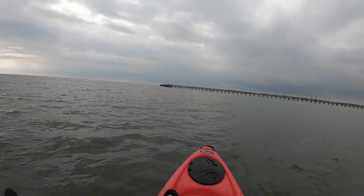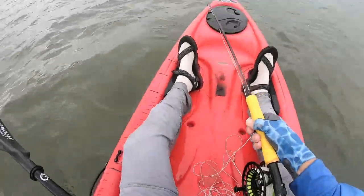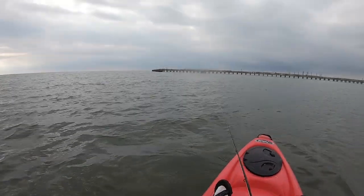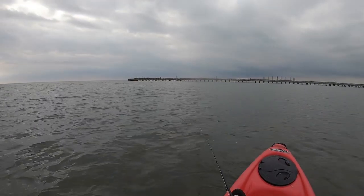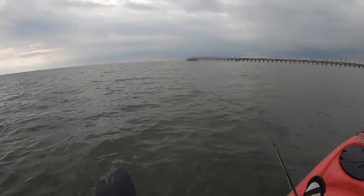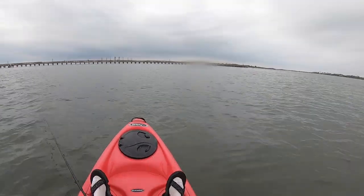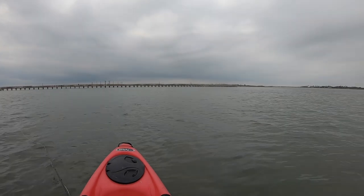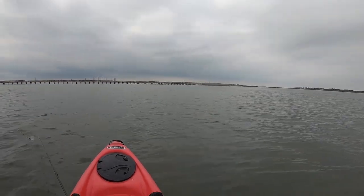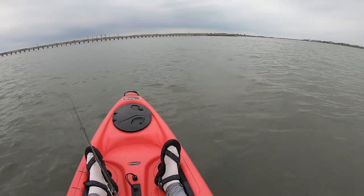We're just paddling around trying to find a spot that we think might house fish. So I found this little pocket right off the edge of the reef right here where it's deep, and kind of got a muddy bottom. So we're gonna try it here for a little bit, and then I think we'll probably just drift back over.